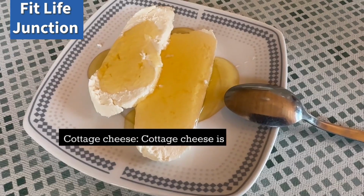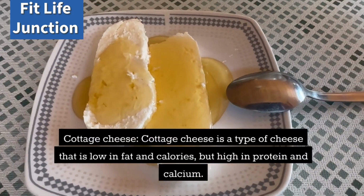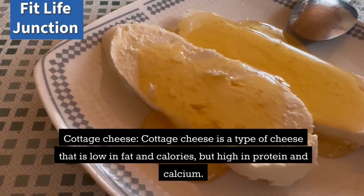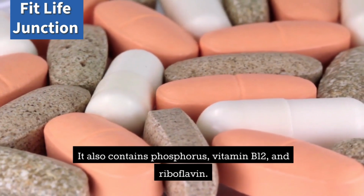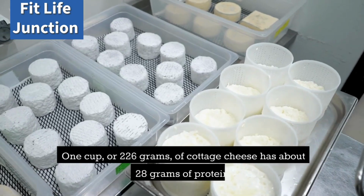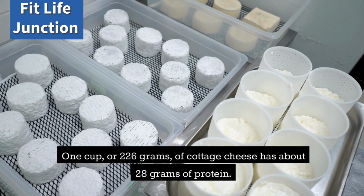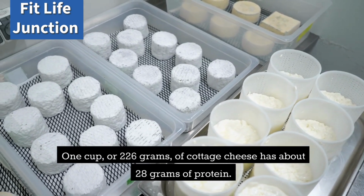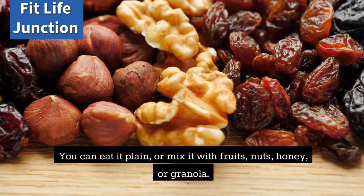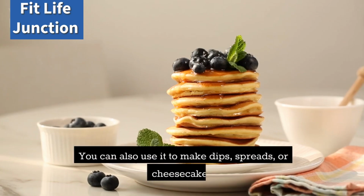4. Cottage cheese. Cottage cheese is a type of cheese that is low in fat and calories, but high in protein and calcium. It also contains phosphorus, vitamin B12, and riboflavin. 1 cup, or 226 grams, of cottage cheese has about 28 grams of protein. You can eat it plain, or mix it with fruits, nuts, honey, or granola. You can also use it to make dips, spreads, or cheesecakes.